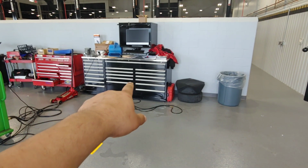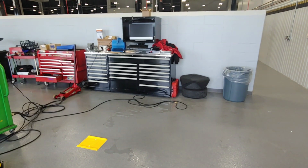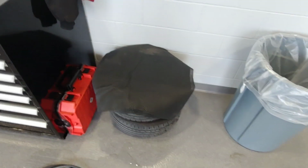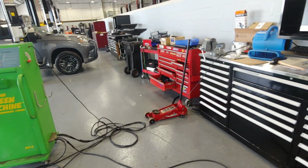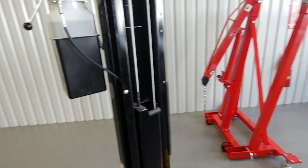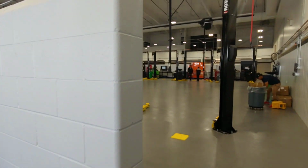So this is the box they gave me. That's my old box. I'm swapping everything over, and I'm going to be taking that home. I got my old wheels chilling right there. Yeah, not much to show you. This is what the rest of the shop looks like.